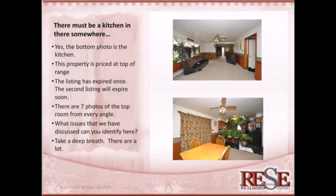So let's look at the turnoffs that we've found here. We have wallpaper border. We have furniture lined up like soldiers along the wall in the top picture. We have our windows blocked with plants everywhere. We have dated window treatments in both pictures. We have, did I mention the wallpaper border already? We have the photographer's bag in the doorway. We've blocked the light with a closed window and with plants.